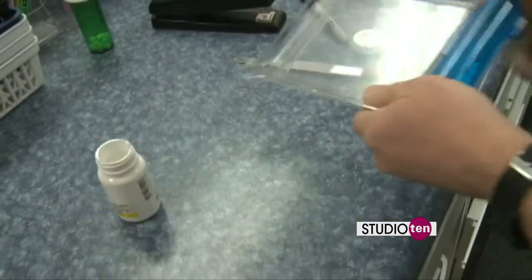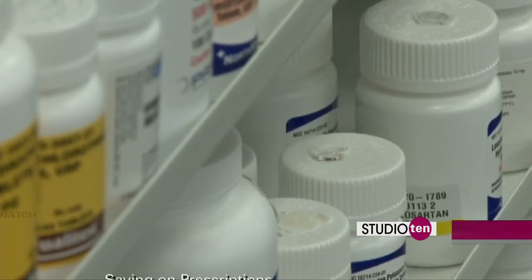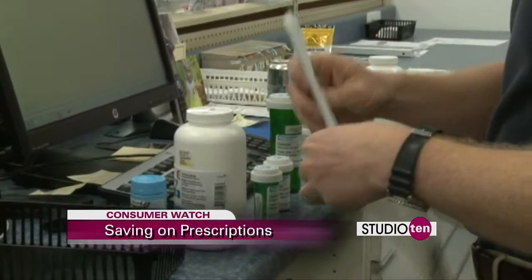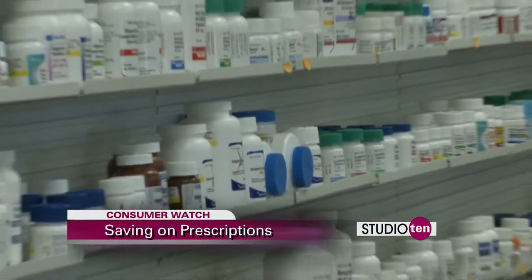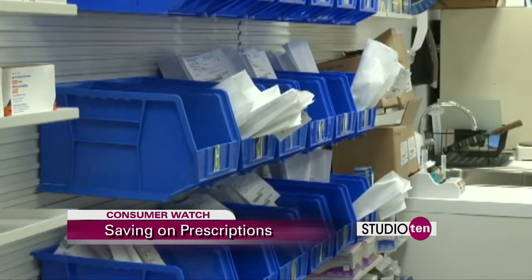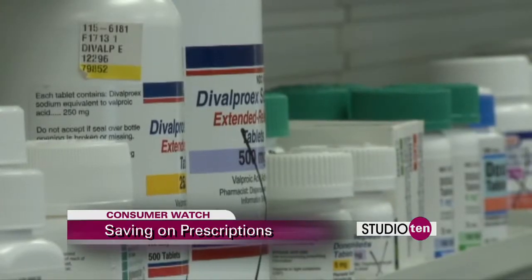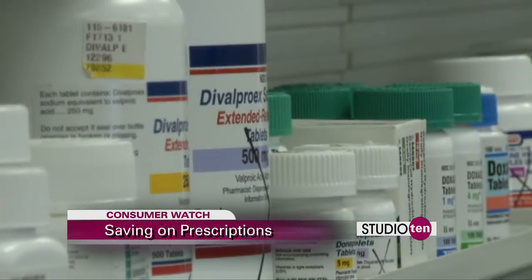If your prescription medication's breaking the bank, there are some simple ways to save and cut back on costs. I met up with Ben Christopher of Christopher Pharmacy, who says the number one way to save if you have insurance is to check the formulary with your insurance company. Now, a formulary is a list of medications that are covered by your health plan. It's usually about 3 or 4 pieces of paper, really small print, so you take that to your doctor's office. If they're going to prescribe you something, check that against the formulary.